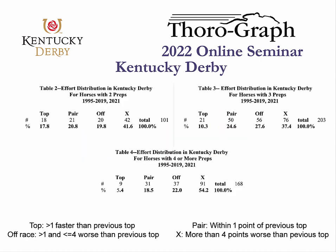In terms of number of starts as a 3-year-old, 2 preps produces the most new tops, but 3 preps produces about the same percentage of combined new and paired tops. 4 or more starts as a 3-year-old has clearly been worse.